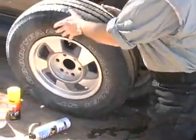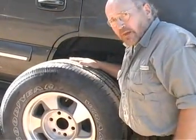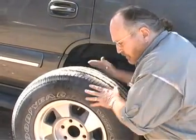So what I'll do is start spinning the tire around. Right now it's full of flammable liquid, by the way. If I take this into a shop to have them repair it, I've got to tell the guy I used flat fix on this tire. Otherwise he may open it up and blow his face off. This stuff is highly flammable.